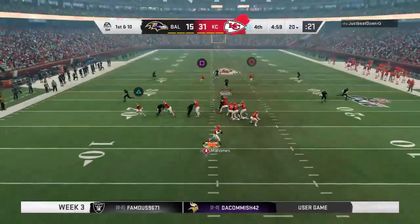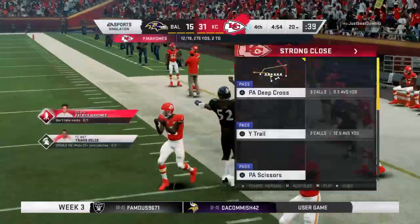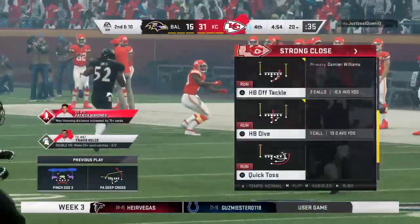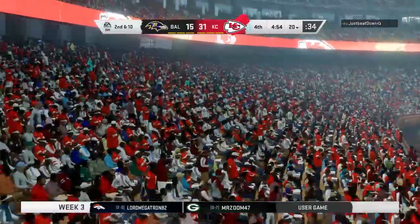Now Mahomes. And that is caught on the right sideline, but out of bounds, says the line judge. The throw took him a little too far. It's 2nd down. Despite the lead here in the 4th, they're still taking shots. Not content to sit on this lead at all.